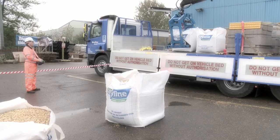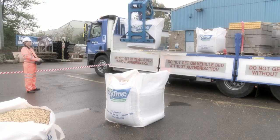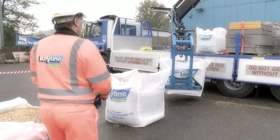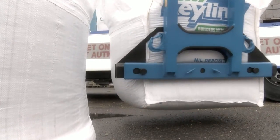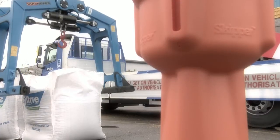Keyline currently use modified brick grabs for bag nipping. And this allows the driver to place a bag from the back of the vehicle onto the ground in a convenient location. This allows the driver to never have the need to get on the back of the vehicle to attach the bag for unloading.